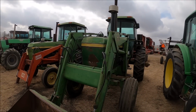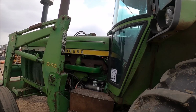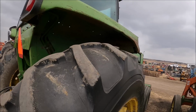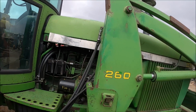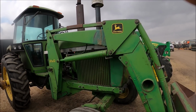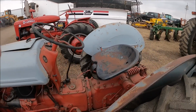Here's a 4430 John Deere. There again, the loader tractor, and there again, the front end's rough, but the rest of it doesn't look too bad. Good tires, there again, good tires on it. Look like new tires on the back. There you go. Set up for duals. Looks like somebody's done damage to this loader, but overall, I'm sure it works just fine though. Another 48N. We've had our fair share of those this year already, and only been to 2 auctions, so this isn't a bad little tractor.